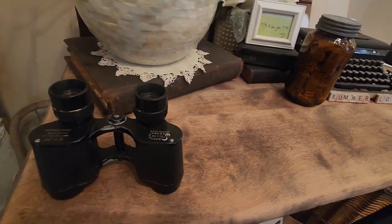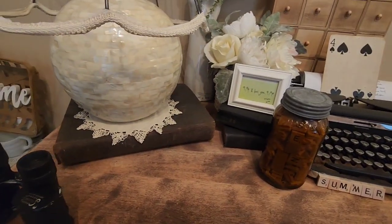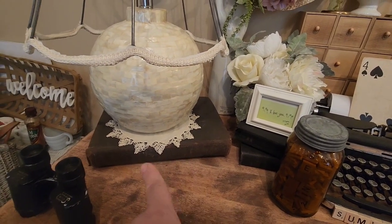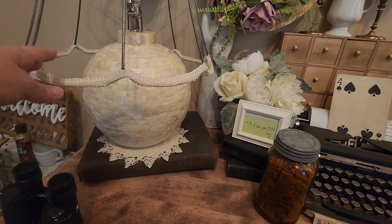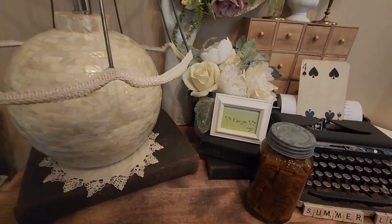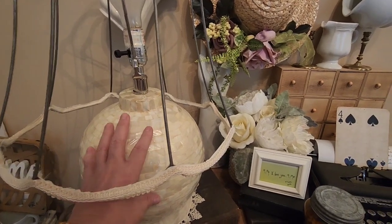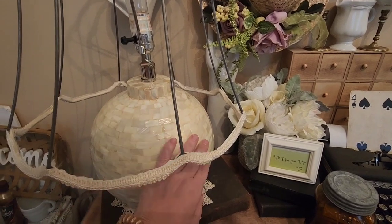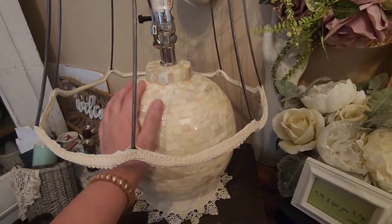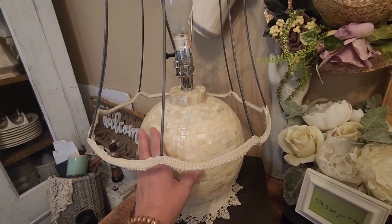So this is a thrifted binoculars, like for bird watching or something. A vintage, not vintage, just antique, it's 104 years old or something like that, Bible. And more of my vintage black Bibles here, but I thrifted this recently for $4. It's a lamp, and this base is, what is this called? Abalone or something like that. It's like shells. Anyways, it's beautiful.